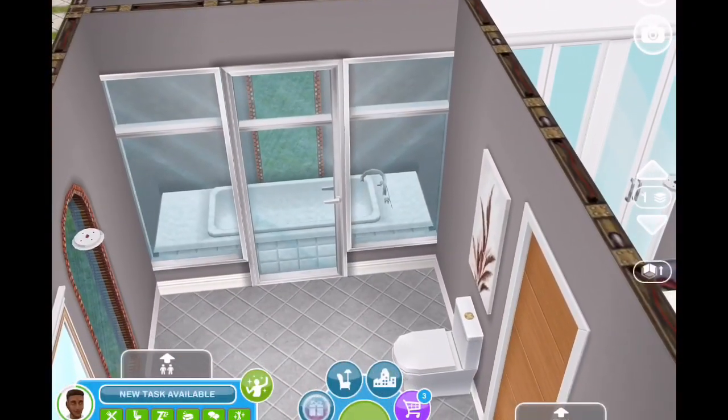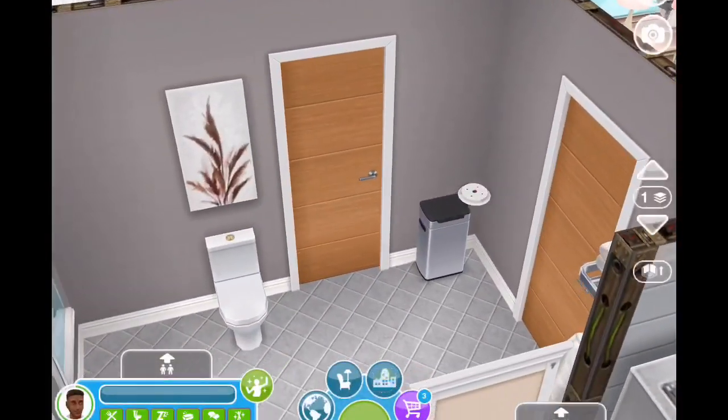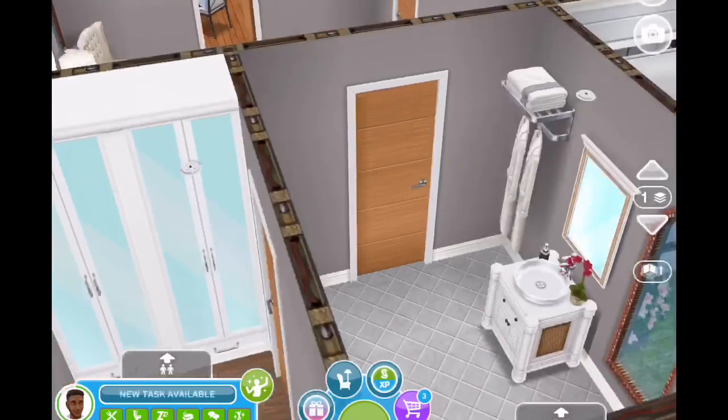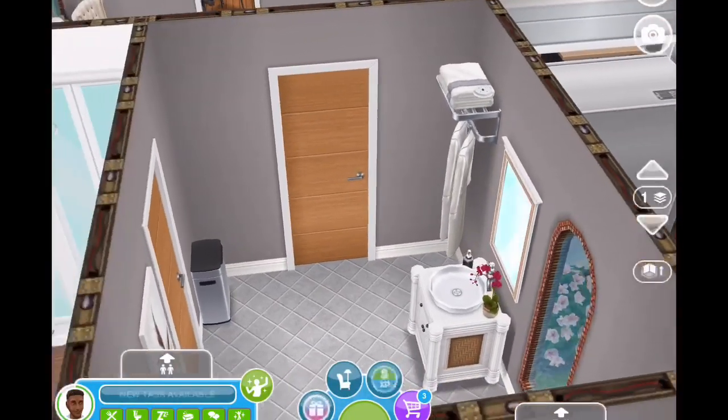Here is their ensuite bath. They have the glassed-in shower, a toilet, a trash can, which we'll imagine is a diaper pail, and of course a sink, and I put one of the robe racks there in their bathroom.